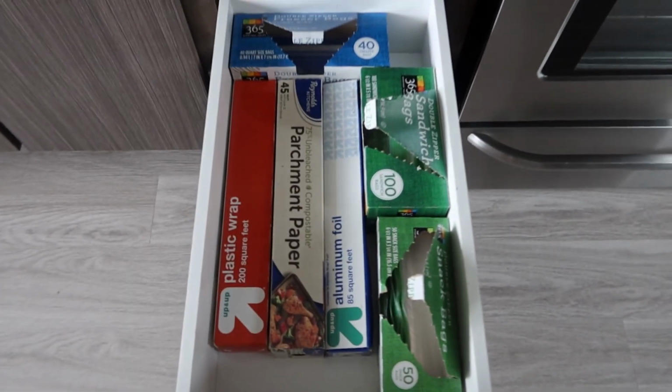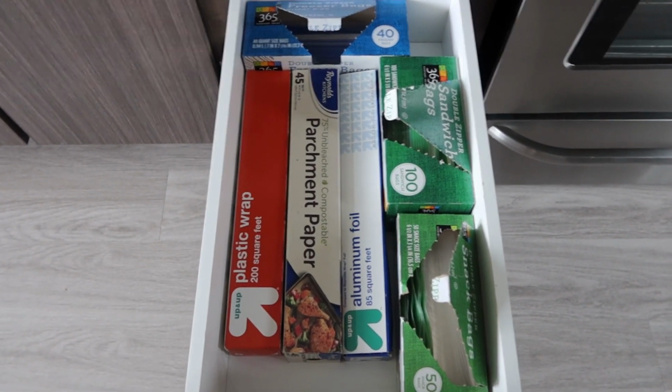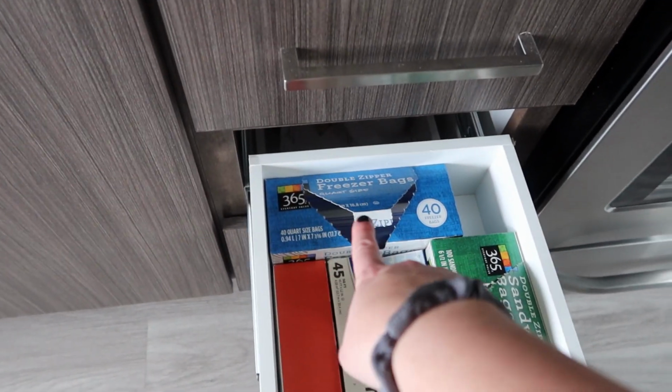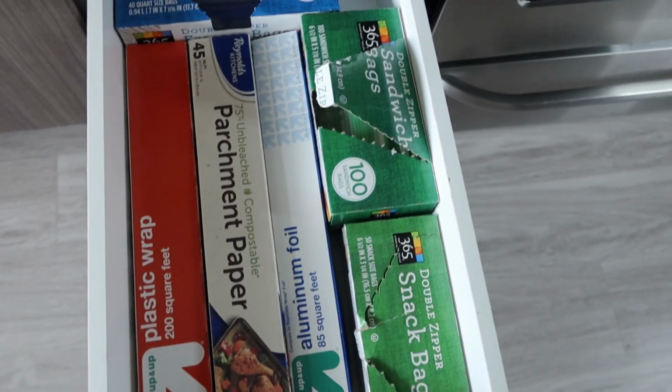This is where all of my food storage / cooking stuff is. So I've got all of my essential bag sizes. I've got snack bags, sandwich bags, and quart-size freezer bags, along with plastic wrap, parchment paper, and aluminum foil.